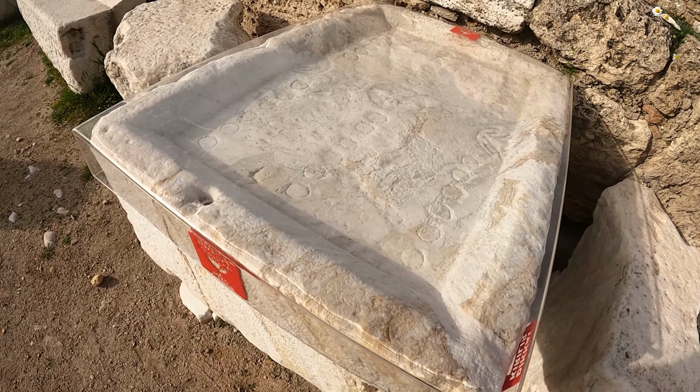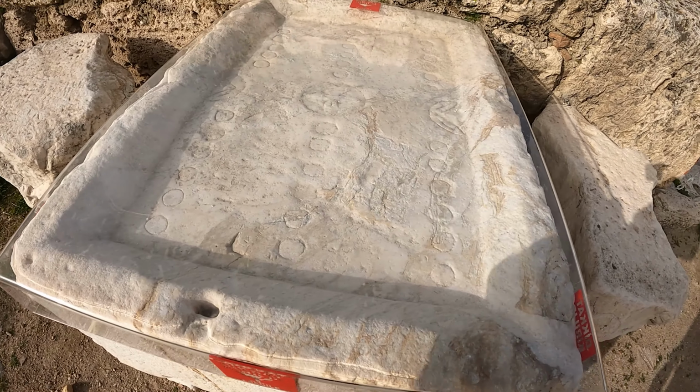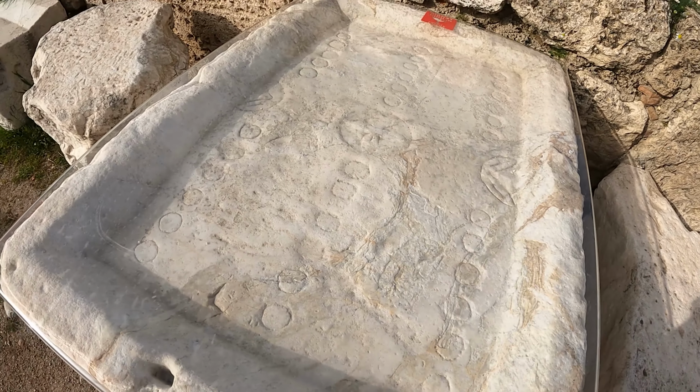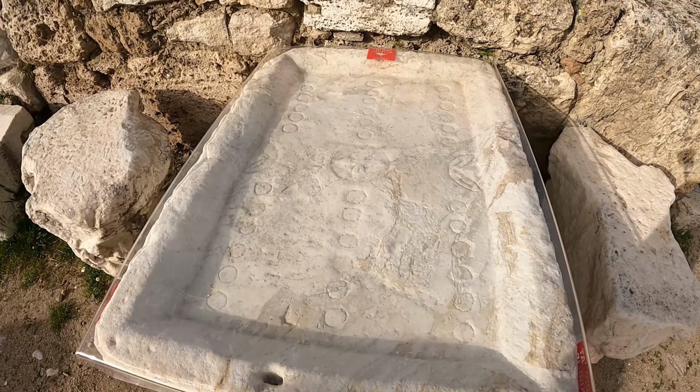If I'm not much mistaken, this stone here was used for games. And they have games going on here. You can see the places where to put the... I have no clue how the game works, but it just came to mind.